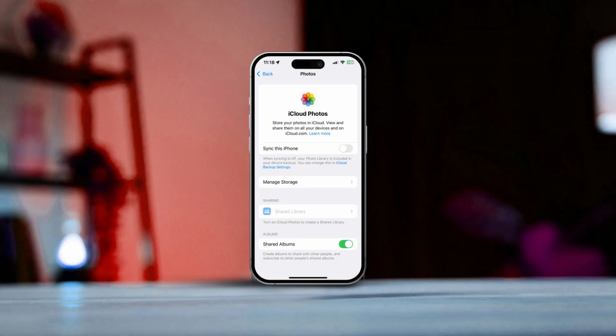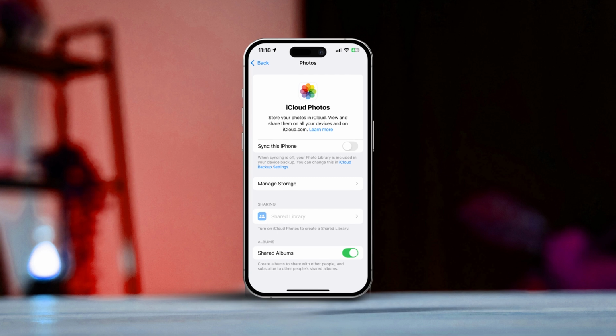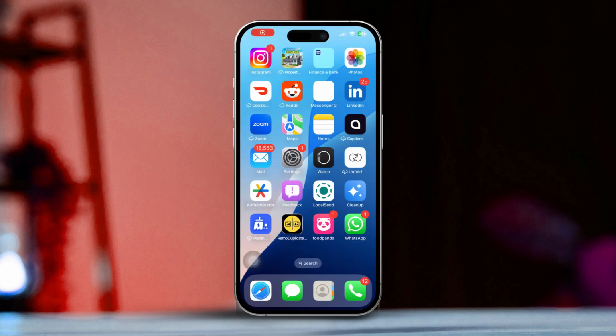Hey there! Are you struggling with photos not appearing in your iPhone's gallery or having trouble with iCloud photos not syncing as they should? You're not alone. This is a common hiccup that can happen due to a few reasons like settings being off, connectivity problems, or not having enough storage space. But don't worry, in this guide, I'll walk you through some troubleshooting steps to help you get your missing photos back on your iPhone and sync smoothly with iCloud.